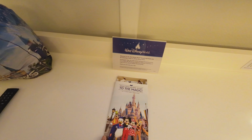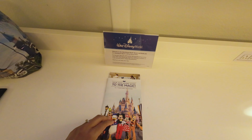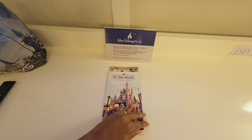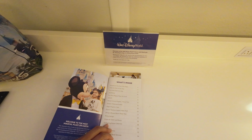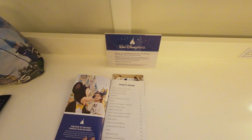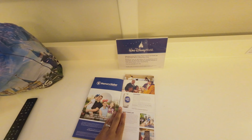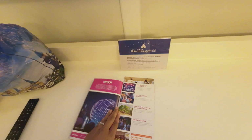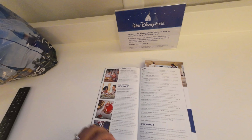Right here on the dresser, they provide you with a little take-along guide. I think this is really great for first-timers or people who really aren't that familiar with the Disney property. It's like a guide to the entire property with information on all 4 parks, Disney Springs, dining, other services, park and resort hotel services. So everything you need to make your Disney vacation as magical as it can be, everything is here. They also have menus here.